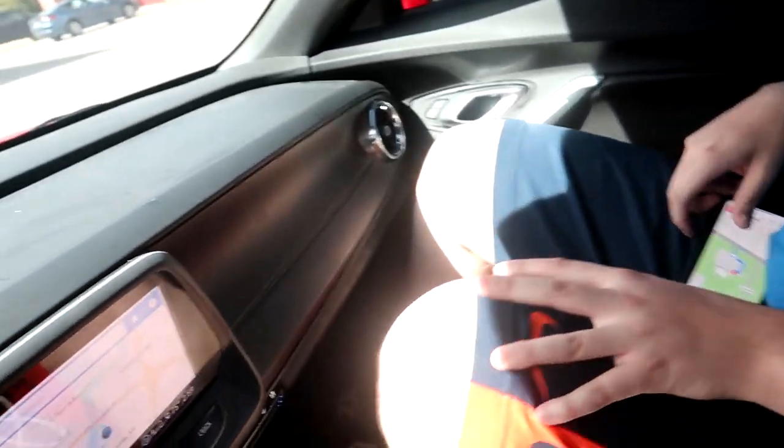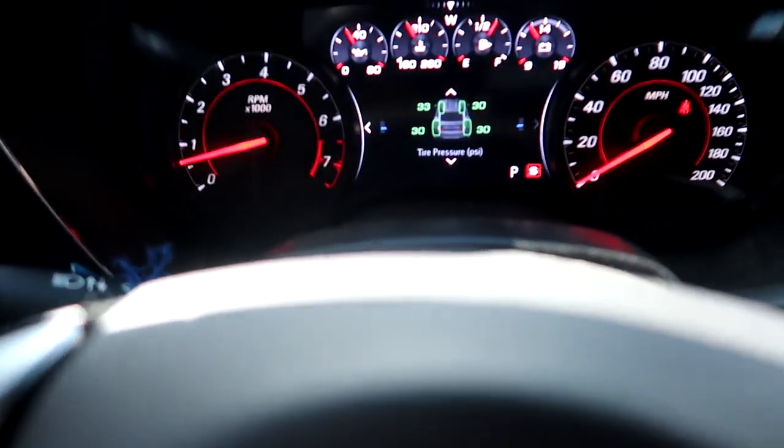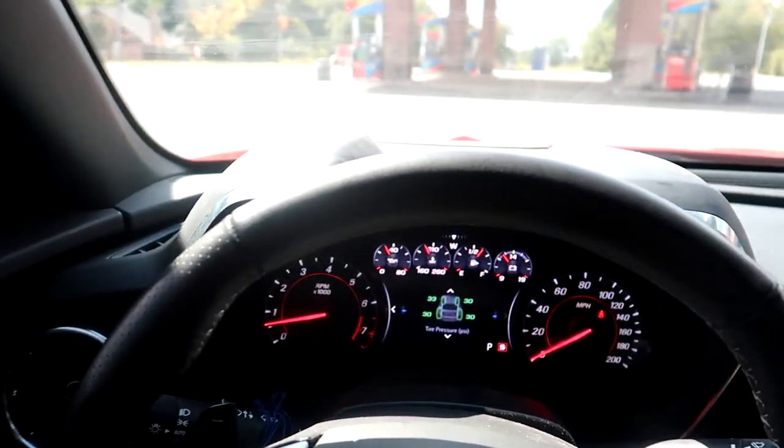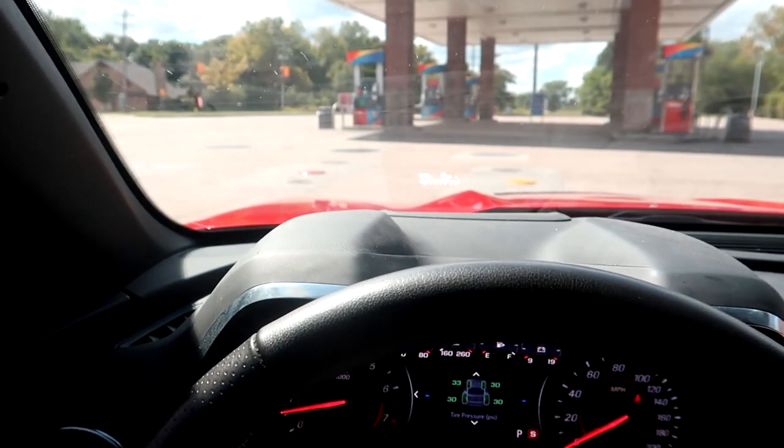All right, so we got y'all on the GoPro too up there. You like that? Yeah, I do. But yeah, your tire pressure, nah, you straight. But man, this the inside. We gonna give y'all a little glimpse of the overhead. All right, so man, we gonna play with the paddle shifters. We gonna do a little bit of everything.